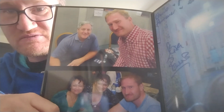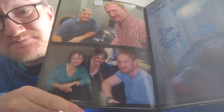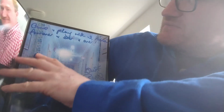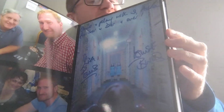And then at the bottom, you've got myself with Lisa and Louise Burns, that played the Grady twins from The Shining. So it was great meeting them. And then also a photo that they've signed to me here. They put on the top there, "Come and play with us, Adrian, forever and ever and ever." Lisa and Louise Burns. Fantastic. They're really, really lovely pair, and very down to earth to speak to. And then I had my photos taken with them there. And again, I'm just there talking to them on the bottom photo.